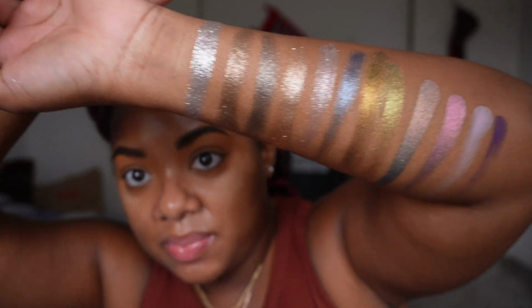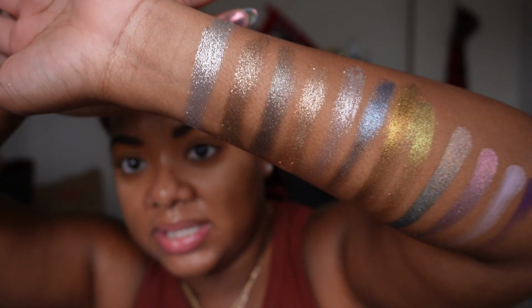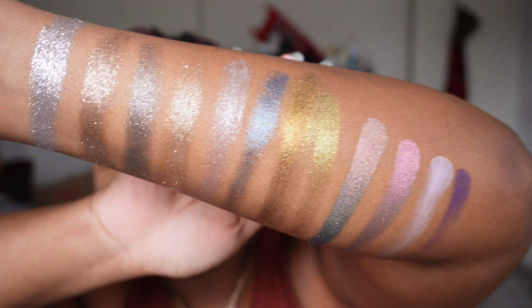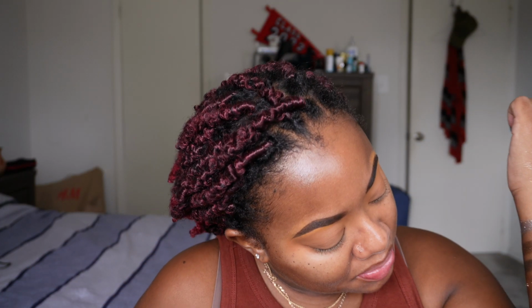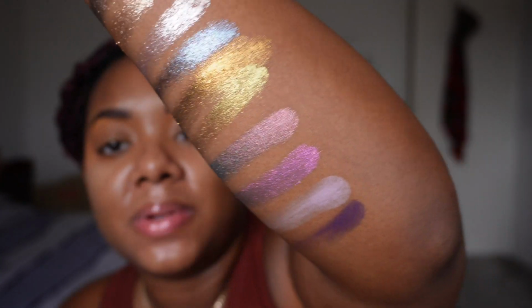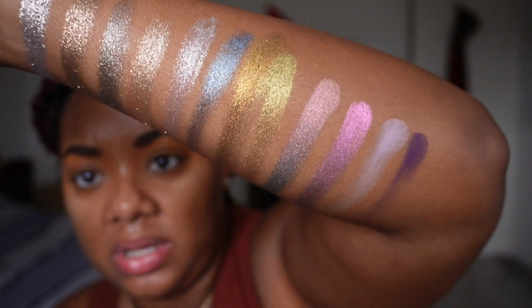So here we have it. Here we have all 12 shades. Very glam, very glitzy, very glittery. I am impressed. I will say that. Very impressed. Now, Linda and Selena, they have a close flip, but one has more purple, one has more green.